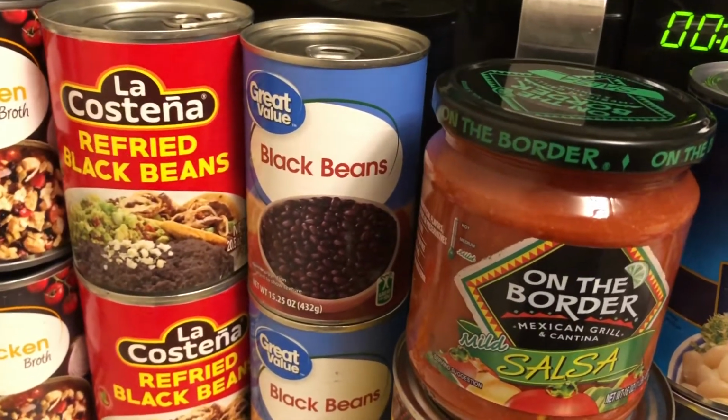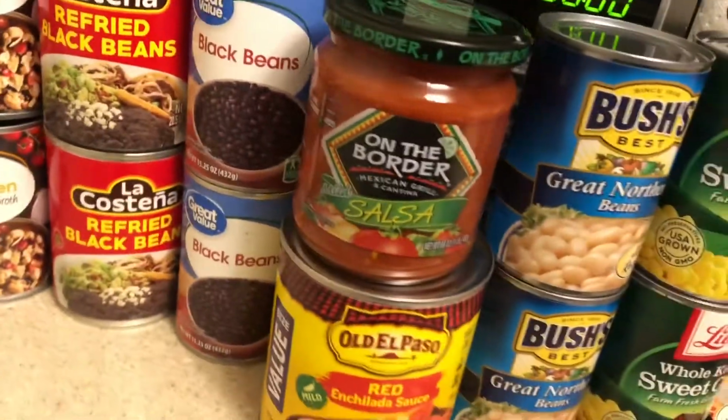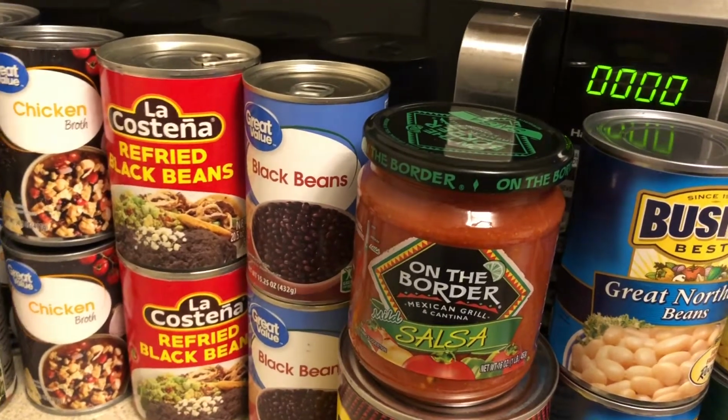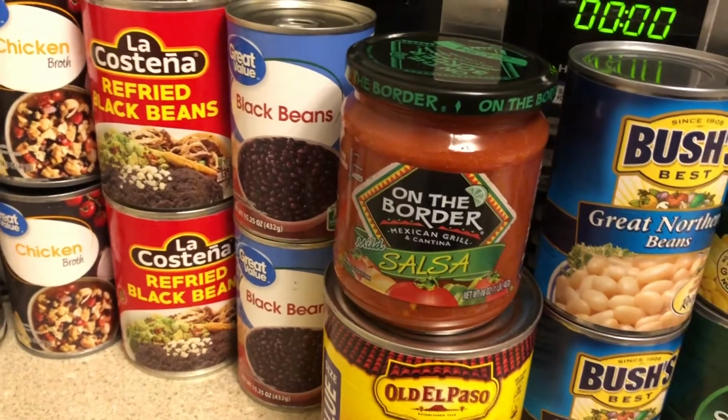That all is for black bean soup, which I'm going to be making. Yum yum. Do you feel a theme going on? Potato soup, tortellini soup, black bean soup. Do you think it's winter yet?